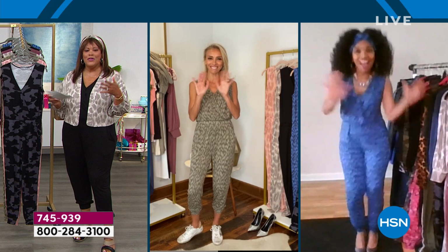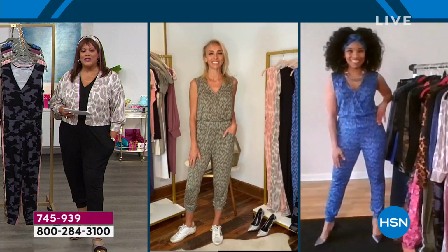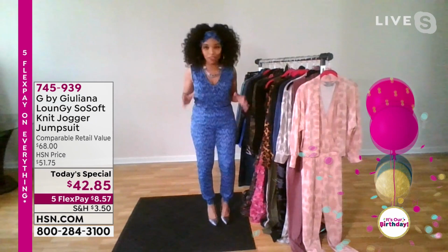Hi, LaShawn. Hi, Juliana. Hi, Debbie. It's so good to see you again. Oh, good to see you, too. So tell us what you love about this jumpsuit. Oh my gosh, everything. You guys have really just nailed everything that I love about it. The comfort, the breathability, the flattering of my body. I mean, look at this. It looks like it's custom made to fit my body.